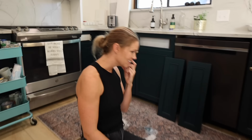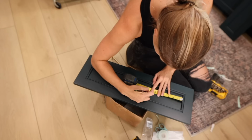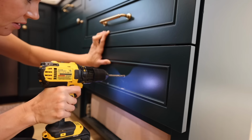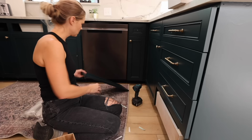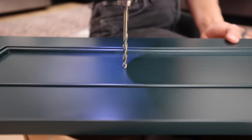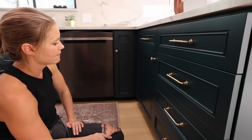What do you think? They look really good. I was just saying, these drawer pulls feel really nice. I think because they're just so substantial. Looks beautiful, just like you.